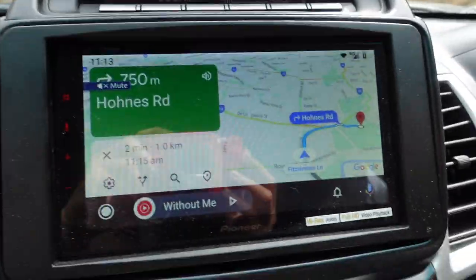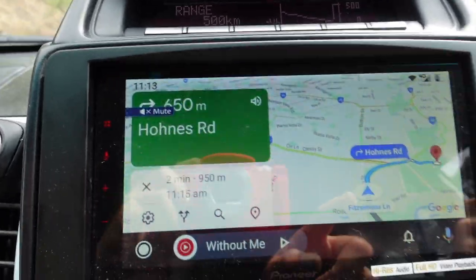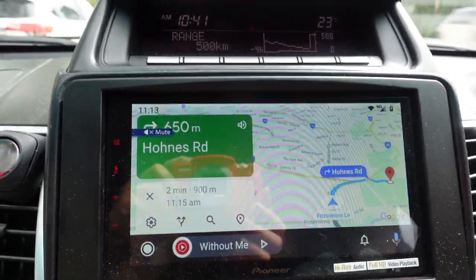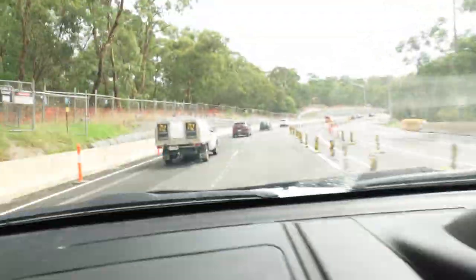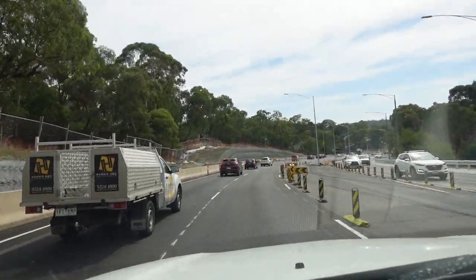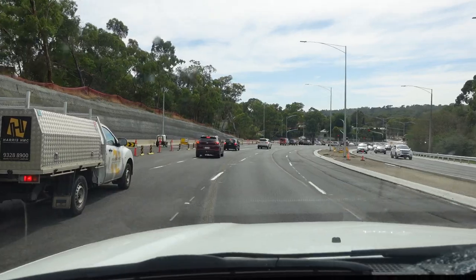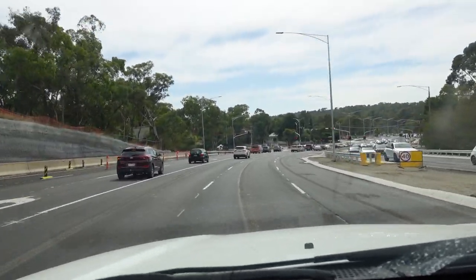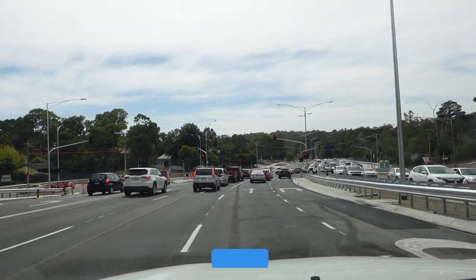So, okay guys, we are 2 minutes away. As you see the red pin arrow there, that's the railway location. I'll show you along the road because they have roadworks here at the moment. In 500 meters, turn right at Hearns Road. So we are going to turn right. There's a lot of cars today. We've done a lot of roadworks, so I don't remember it looking like this.